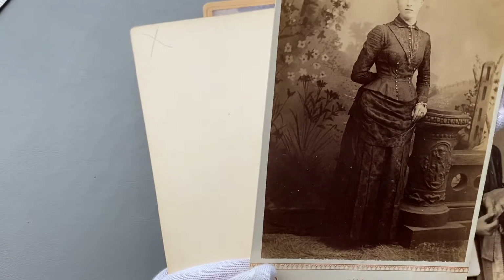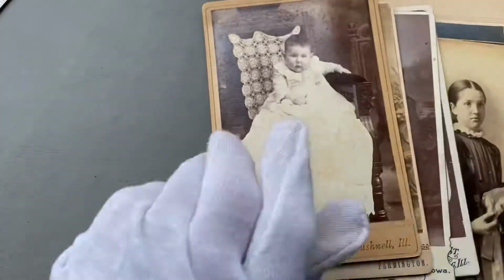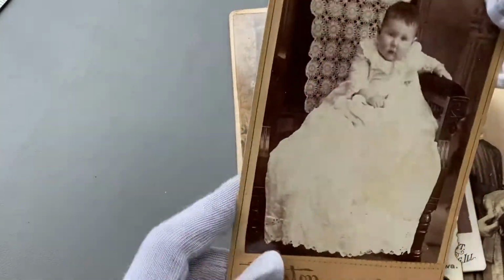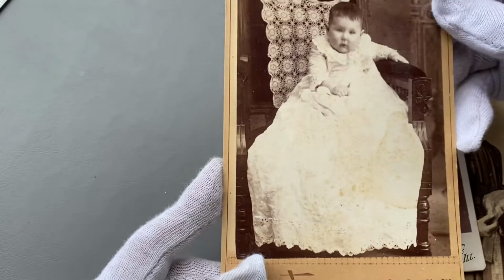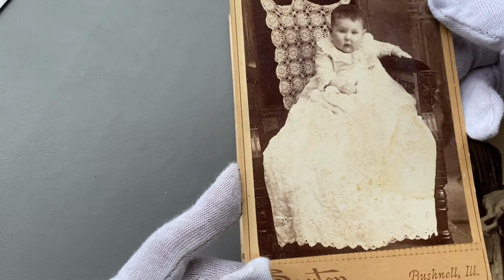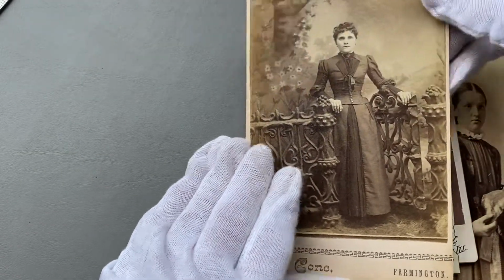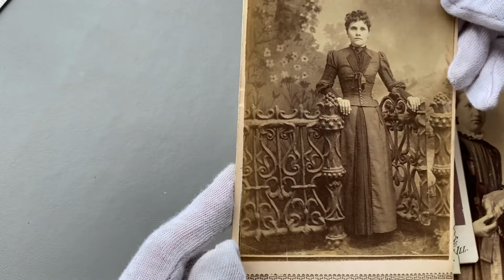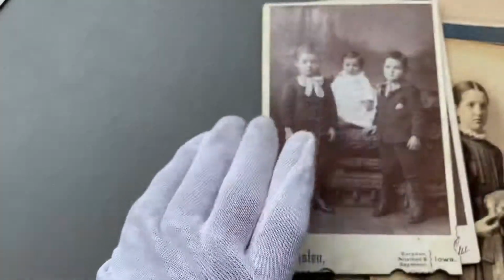This one is Cone Palace Car Photographer. Sexton, Bushnell, Illinois. This one has some markings on the front of it. I don't know if you can have foxing on a photograph, but if you can, that's what it looks like to me. And this is Cone in Farmington. Again, the X on the back.